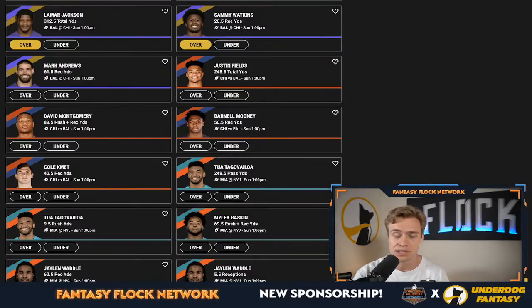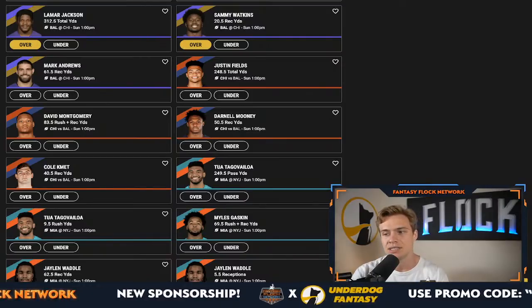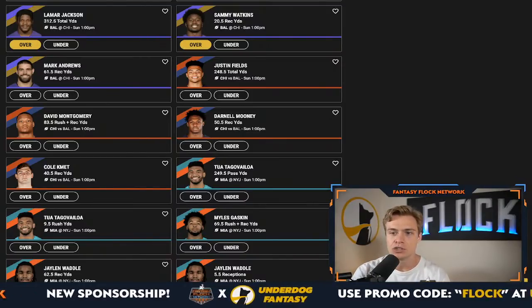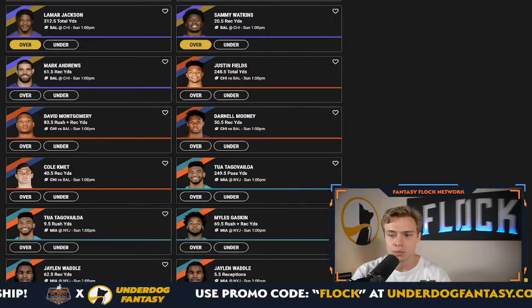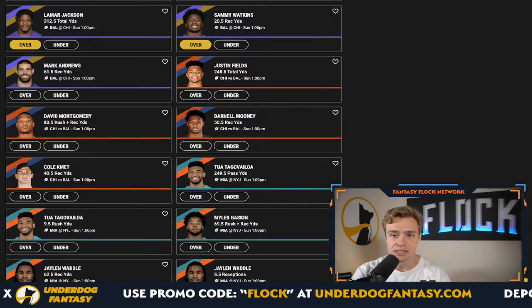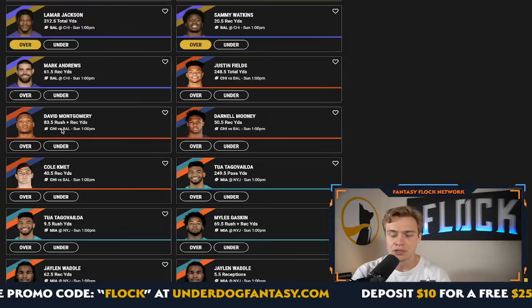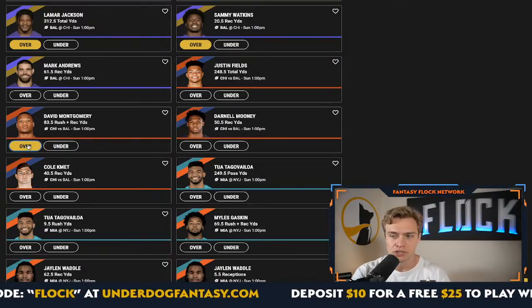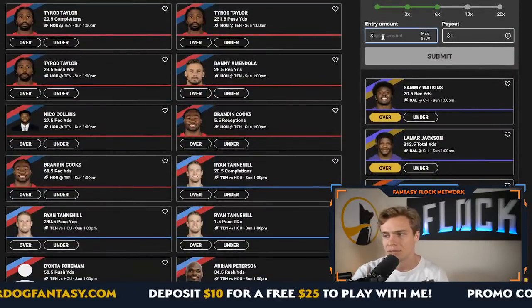Obviously, it looks like we're not going to have Allen Robinson in this game. I think without Allen Robinson, it doesn't necessarily give a massive bump up to Darnell Mooney. I think instead, maybe I would prefer to look over to David Montgomery. If Montgomery is able to get up to 15 to 20 touches this game, I think 83.5 total yards is not out of the question. So we're going to take the over on Lamar, the over on Sammy Watkins, and the over on David Montgomery.